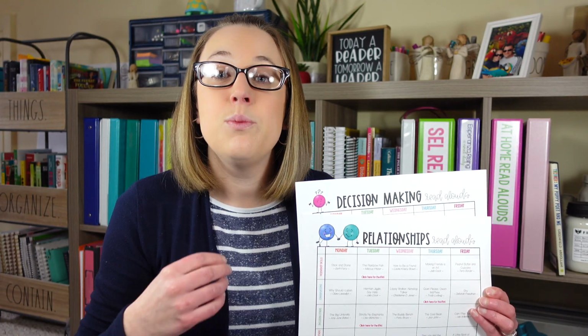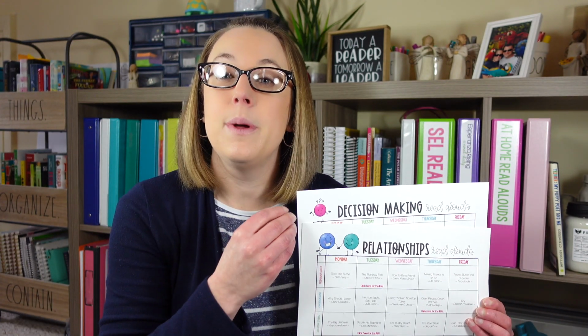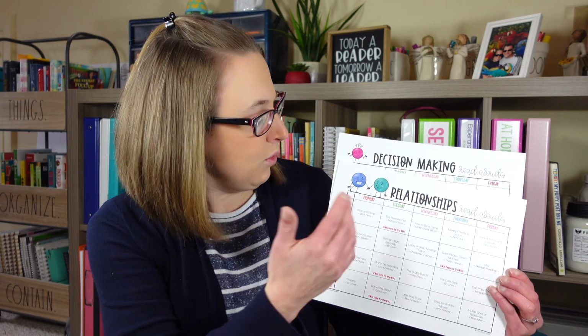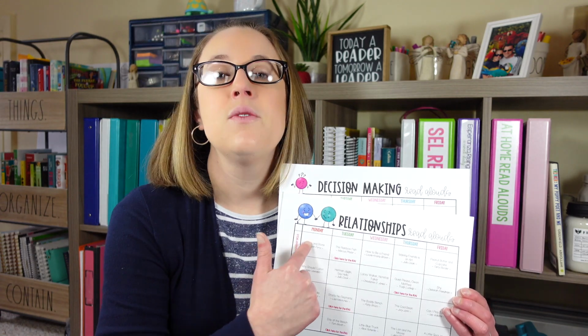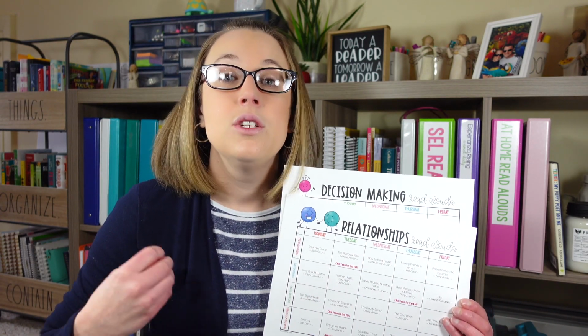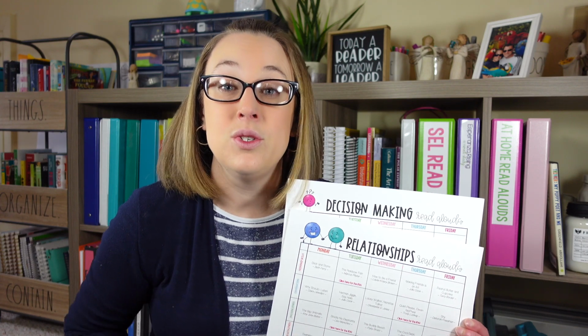You'll see that each calendar is broken up into one of the competencies and all of the strands that go underneath it. For example, relationships. First one is friendship skills, and I've given you 5 different titles of books that you can use to talk about friendship skills with your students.